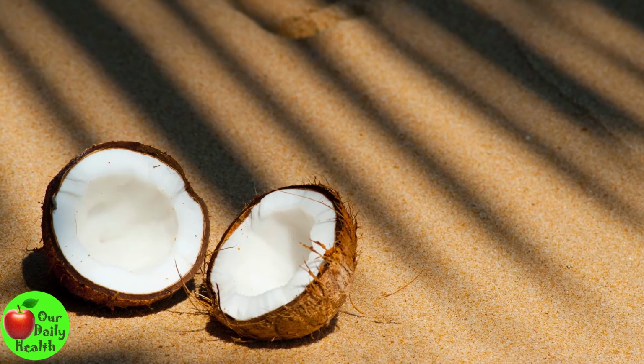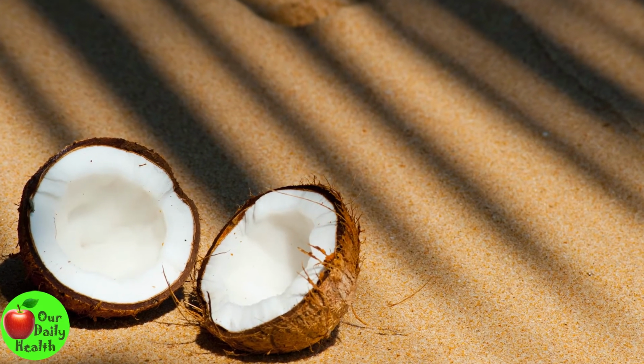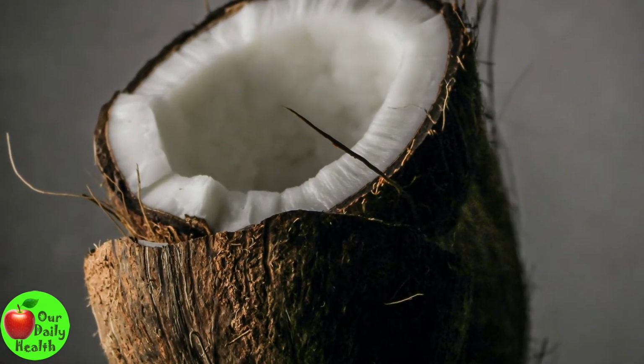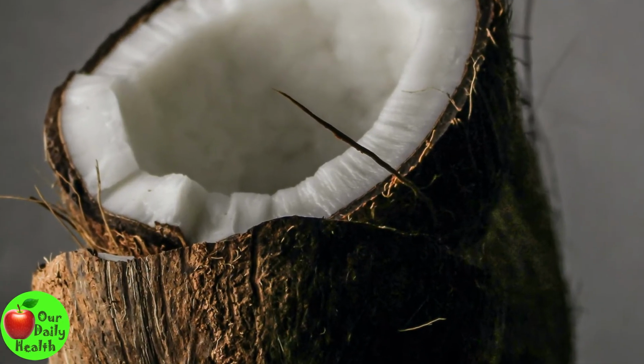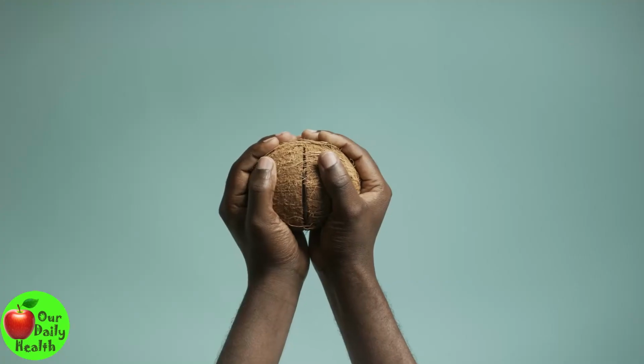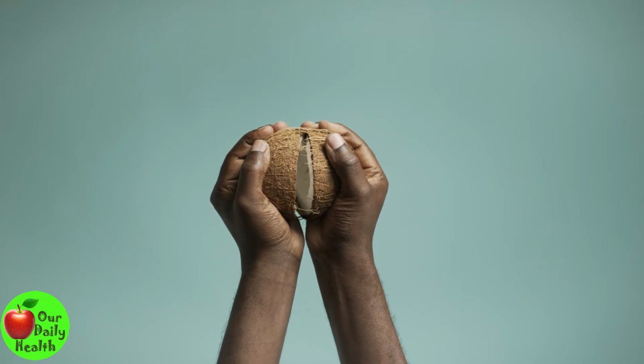Besides this, you can also apply coconut oil around your neck and leave it for a couple of minutes or overnight. The effects of coconut oil will absorb into the skin and relieve your symptoms. However, it's best to use it for about a week to see the desired results.